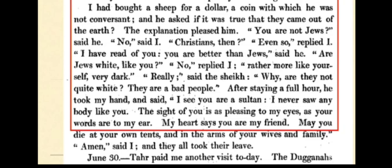So Hugh Clapperton says, the sheikh asked Clapperton, you are not Jews, said he. And then Clapperton replies, no, said I. Christian then, says the sheikh. Even so, which means yes, replied I. And the sheikh says, I have read of you. You are better than Jews, said he. Are Jews white like you? No, replied I. Rather, more like yourself.